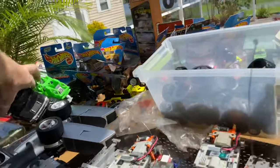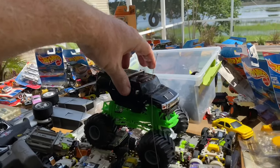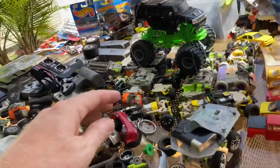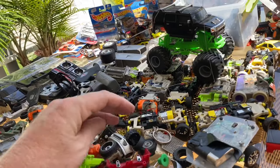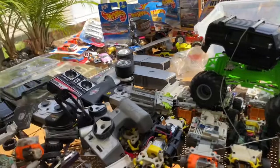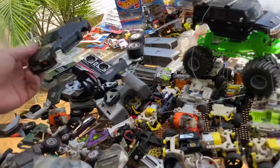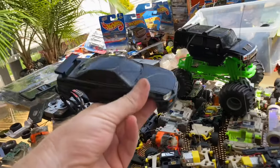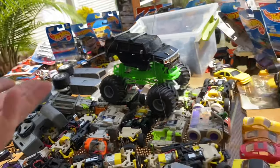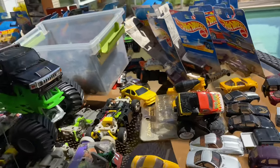Hey, perfect. Almost. Hummer. Sure, you X-Mod guys are kind of drooling over these parts, but for me, might just stick them back in the bin and get to them another day. You know what I mean? Nice GTR. Definitely some cool stuff, but kind of wish I still had my 60 bucks.